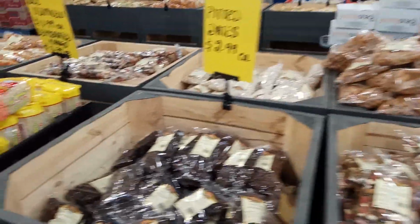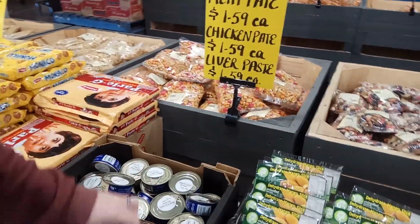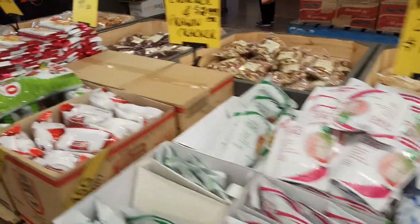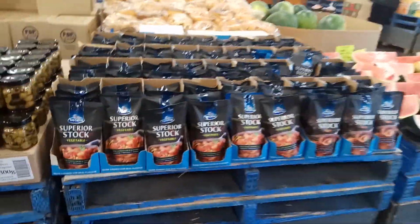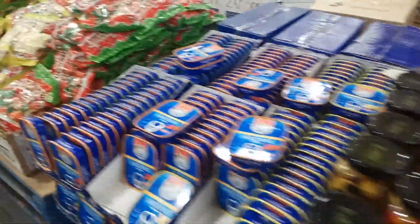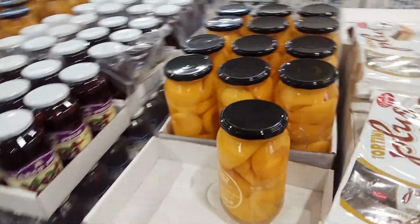And then they have kind of just random other things as well here. So, pate, and pasta, just random stuff over in this section. You can just kind of get it. And we also have charcoal, sauces, olives, and now we've got peaches, and that's pretty much it. So that's the shops here in Australia.